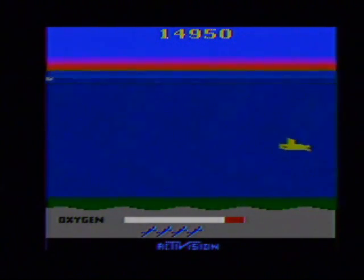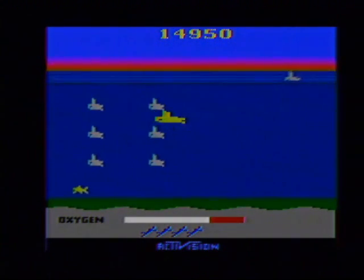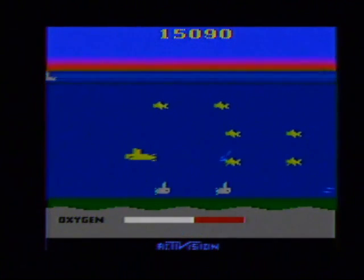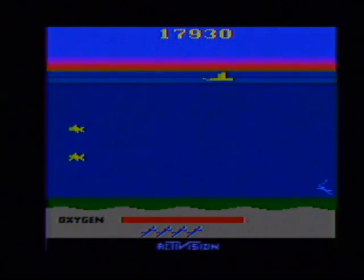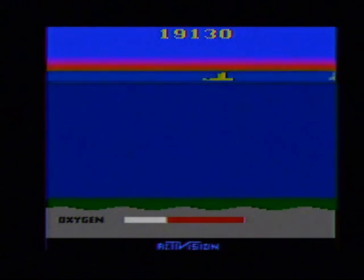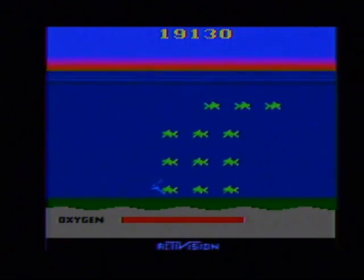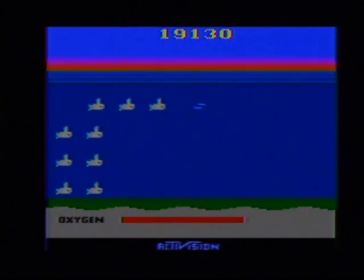It has a set pattern, but they'll throw things at you at just the right pattern to mess you up. Like those ships down at the bottom going the opposite direction. Or that freaking ship! Yeah, he just sped right towards me. But that's one of the Activision classics.